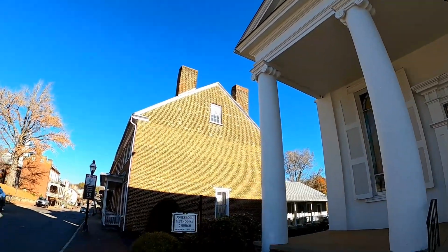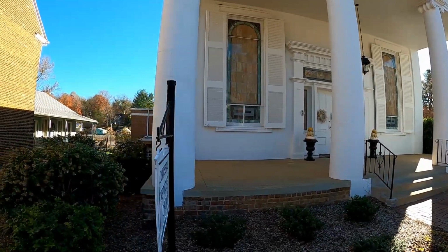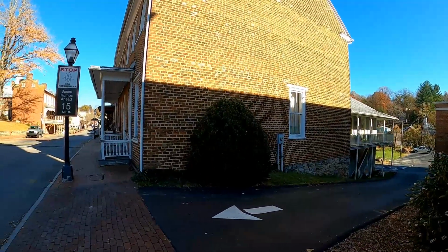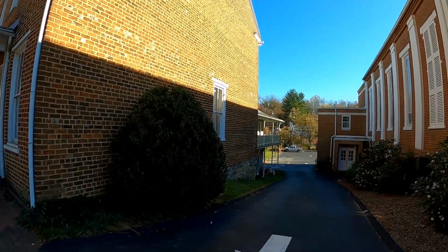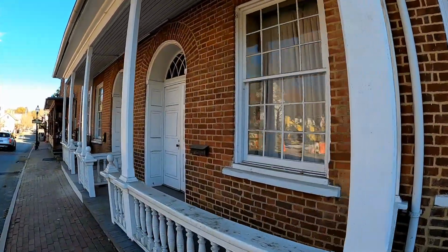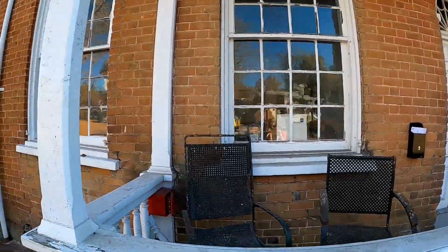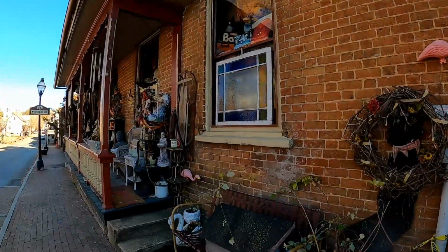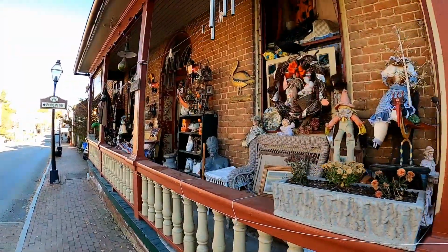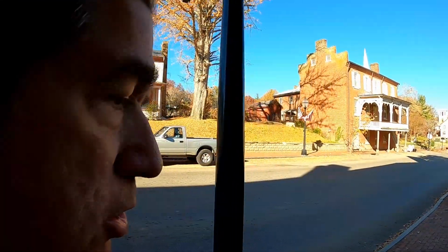Jonesborough Methodist Church. Organized 1822. This was built in 1845. And this here looks like it was another inn back in the day. It doesn't have any signs, probably just private residences now. But the architecture is just so cool. And we got a little antique store here. I like antique shops, but a lot of antique shops don't like filming or anything like that, so we're just gonna pass it on by.